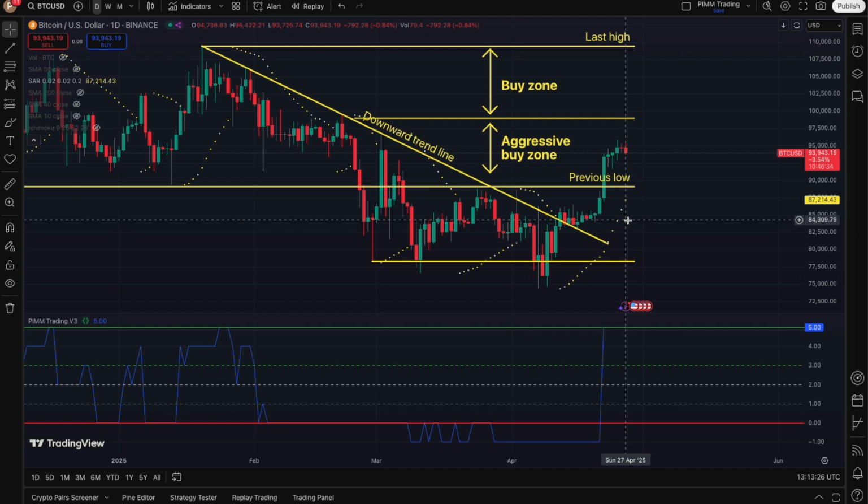One thing to note is that we may see a slight drop in price when the parabolic SAR dot, which is currently below the price, gets really close to the price. There tends to be a change in price character.